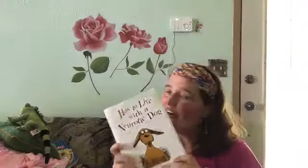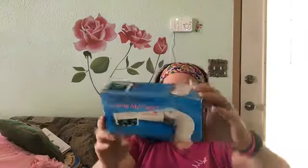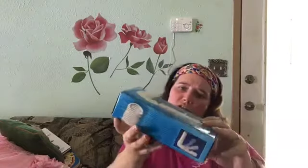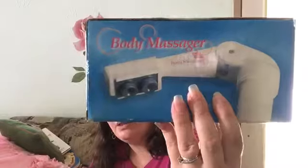Actually got this one for a friend. Kind of a joke, but Body Massager. This looks to be vintage. Maybe not. I don't see a date on it, but it was made in China. I mean, it still could be 90s or something. No clue, but I threw it in my bag.